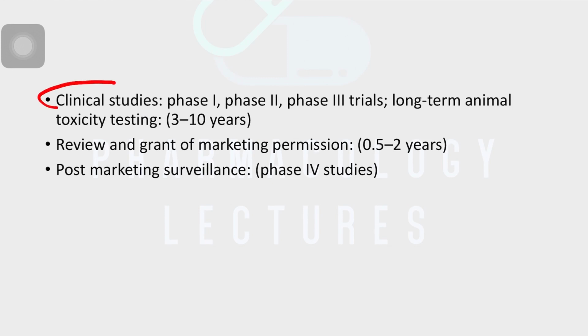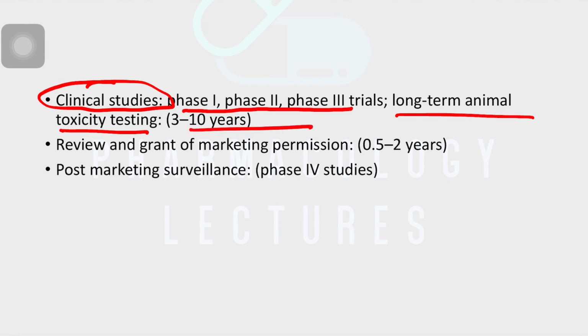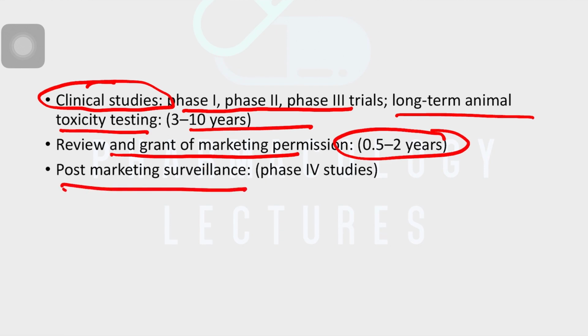Then eventual clinical trials, that involve phase 1, 2 and 3, and long-term animal toxicity studies, so that takes a tremendous amount of time, around 3 to 10 years. Then the permissions for marketing the drug take a lot of time, like half a year to 2 years. And eventually, even after marketing, you need to keep watch on those drugs for safety or long-term side effects. These are phase 4 studies or post-marketing surveillance. So it's a tremendously tedious process. Around 10 or 12 years gets involved in this whole process, and it doesn't guarantee that you will always get positive results or a successful pharmaceutical product.